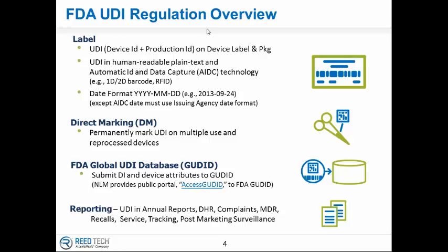Oh yeah, that's a good question. It's not a new label. It's a form of presentation of the UDI data value itself. So let's say the production identifier happened to include a serial number, for example.